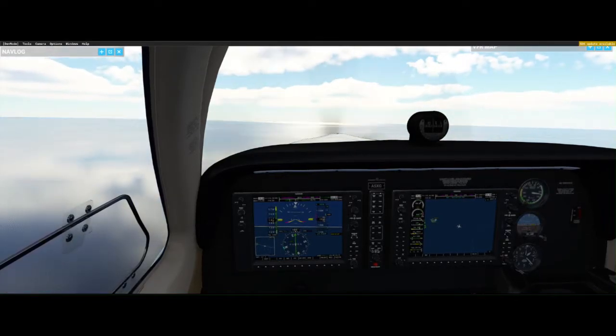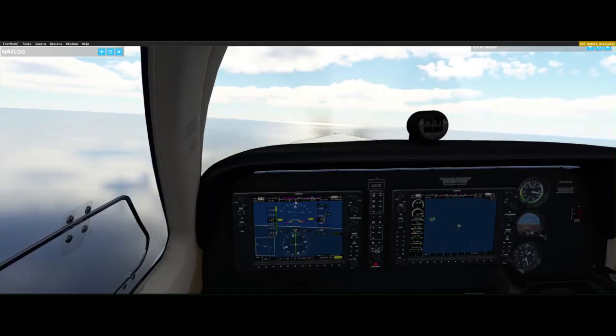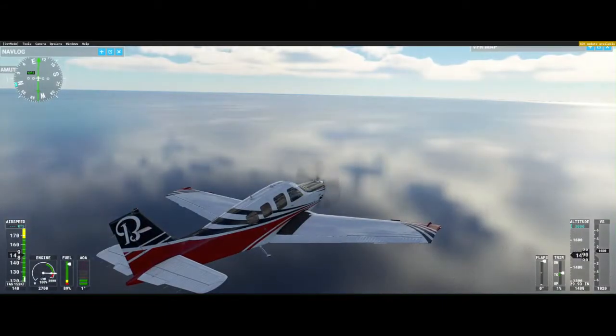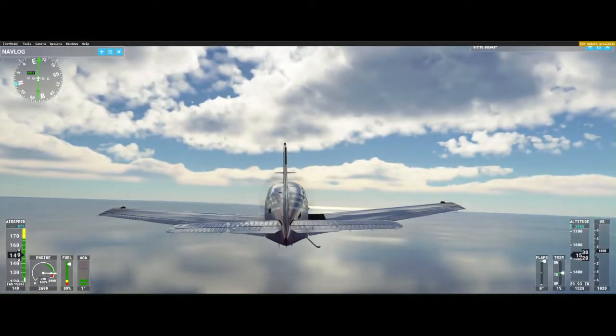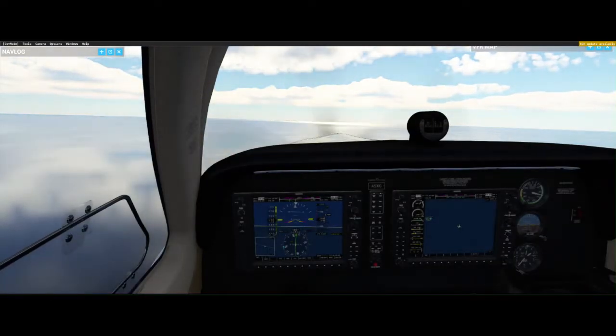I am still climbing to 3,000 feet. Let's position the drone behind the airplane. So far, so good.